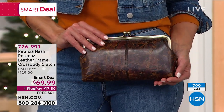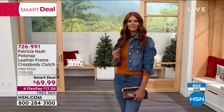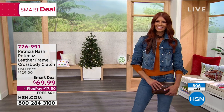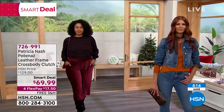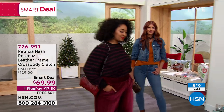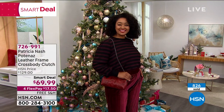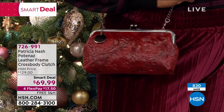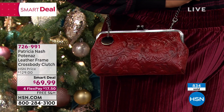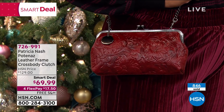Patricia, let's talk about this, because this is 100% leather. Very often when you're buying a leather bag, it only has to be 51% leather for them to call it leather, right? Absolutely, you're 100% right. And this is full grain vegetable tan leather. You can't even get this tooling pattern on that type of leather unless it's really high quality vegetable tan leather.